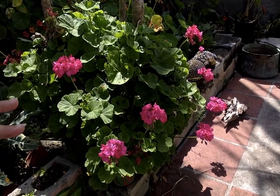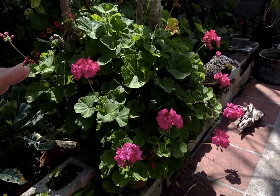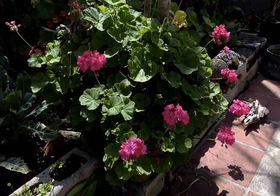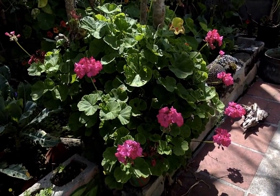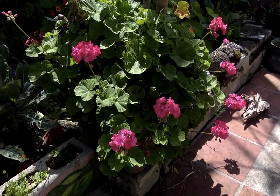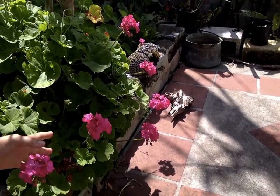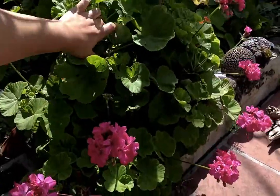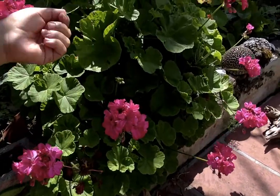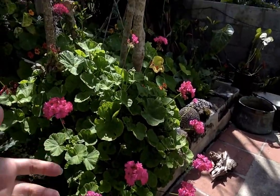Those ones that I had, I don't know if it was because they were a hybrid that they didn't last, but I also think I had them in an area where they weren't getting as much sun as they like. So those original ones I got from the plant nursery were gone, but my dad showed me how to propagate geraniums. It's so easy. You see this branch here? You literally just break off the branch and stick it in the ground, and it propagates so easily.